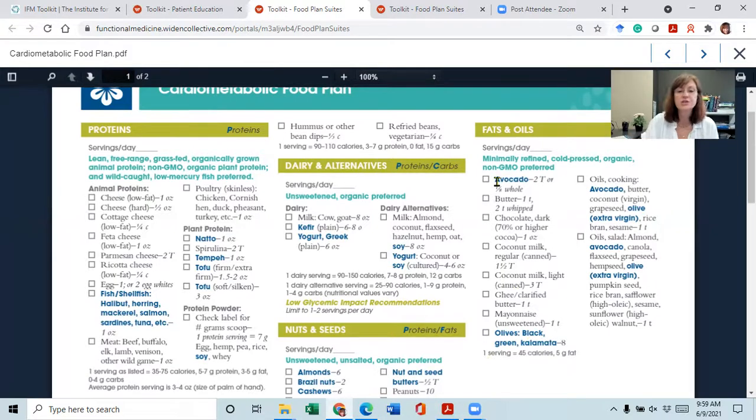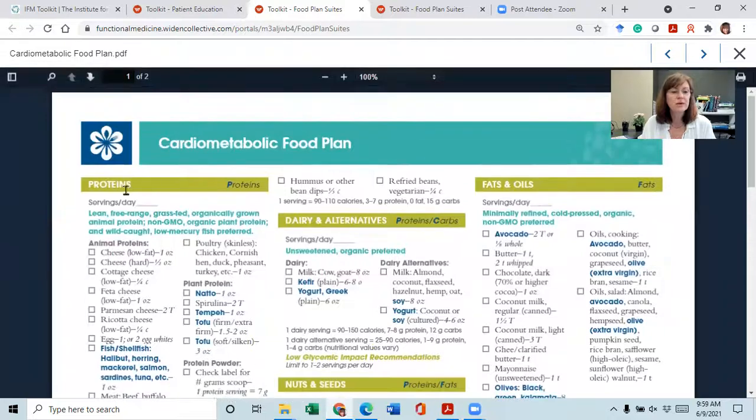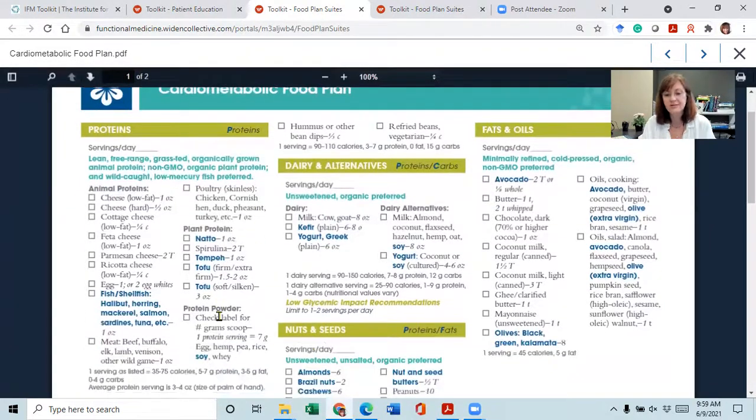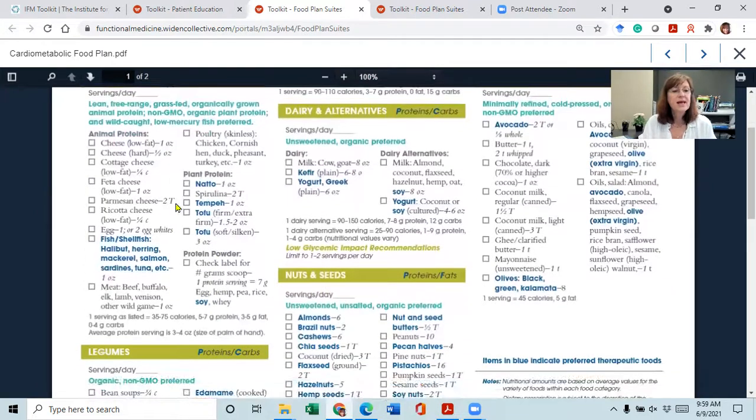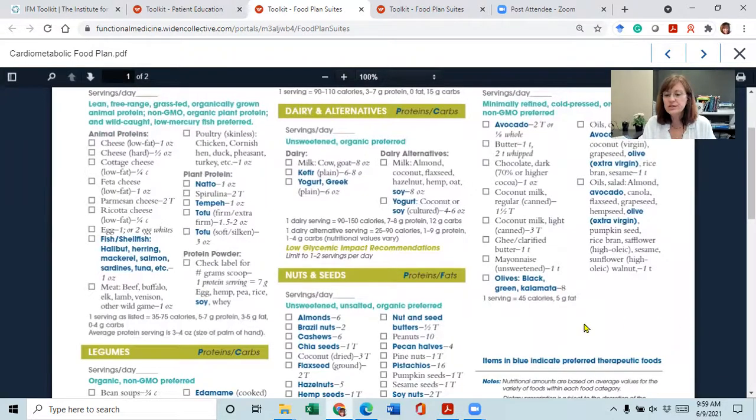The cardiometabolic food plan comes with a booklet that talks about intermittent fasting, Mito Keto, and the Mediterranean diet, and you and I will figure out which one is best for you. I love these little cheat sheets because I print them up and put them on my refrigerator, and we fill out how many servings per day you can have based on calories, BMI and all that. It's a really quick way to see what we are looking for in proteins. We give you a little definition. The foods we want you to steer towards, the therapeutic foods, are the ones in deep blue. How easy is that, right?